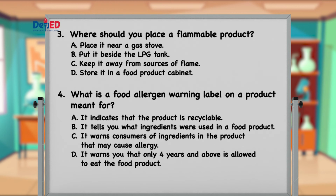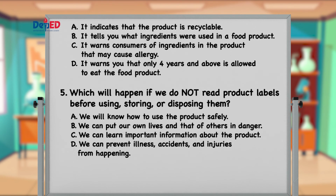Number 5. Which will happen if we do not read product labels before using, storing, or disposing them? A. We will know how to use the product safely. B. We can put our own lives and that of others in danger. C. We can learn important information about the product. And D. We can prevent illness, accidents, and injuries from happening.